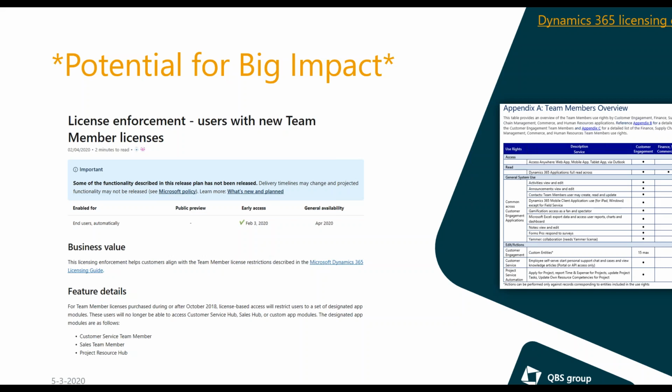What Microsoft have said is that they are going to enforce the paper-based licensing restrictions technically for team member SKUs after the end of March 2020. So after the end of this month, if you have customers with team member license SKUs, they are no longer going to be able to use the license in an incorrect fashion. So they can't be used for mislicensing.